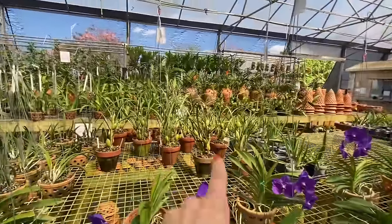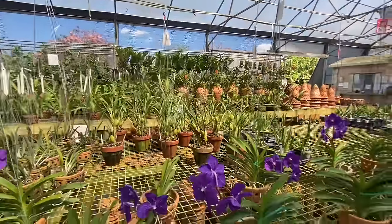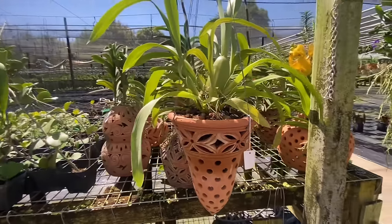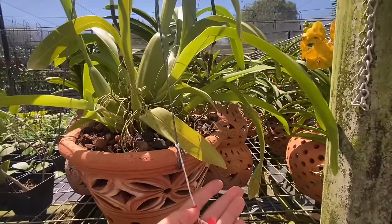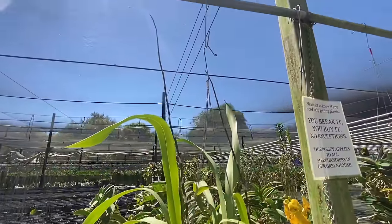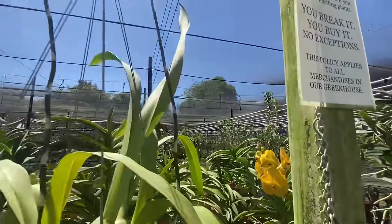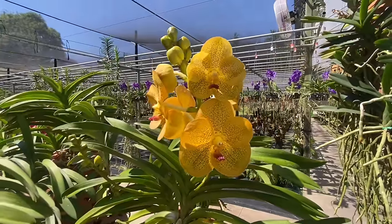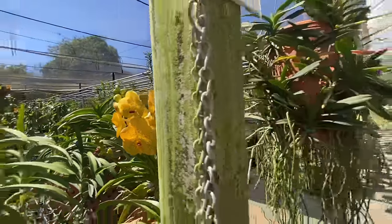Ooh, Maxillaria tenuifolia, the coconut orchid. Lovely. Wow, this is huge, and the spikes on this is $150. The spikes are way up there. And just because she's speaking from behind here, look at those beautiful colors. I don't have a vanda that color.